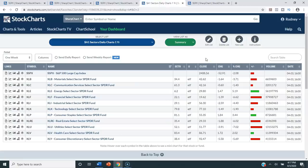Now let's take a look at the performance of all 11 underlying sectors of the S&P 500 using the ETFs that track those areas. And what we can see here is for the week, the S&P 500 was down 2.08%. The materials sector was down 3.71%. The communications services sector down 1.40%. Energy, even though the oil patch is having a rough go here, the energy stocks did rally a little bit this week, 5.19%. The financials down 6.62% for the week. Industrials down 4.40%. Technology down 1.90. Consumer staples were up 3.44%.